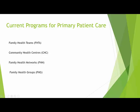The next primary patient care team is community health centers. Community health centers offer interdisciplinary care with physicians, nurses, social workers, and provide primary health and health promotion programs. CHCs improve primary health care by targeting specific populations. These include high-risk or vulnerable populations.